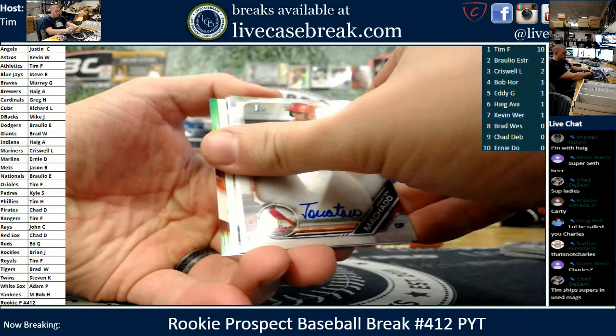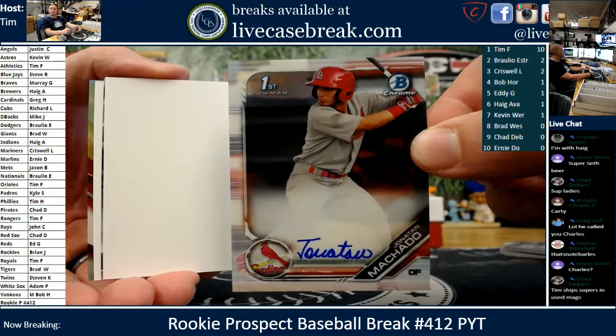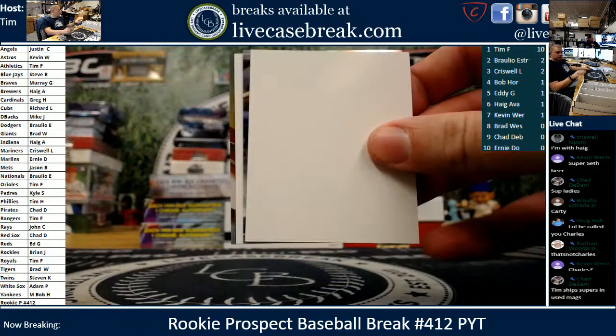Wow, that's something underneath. I think it's one of those Chrome Prime autos on the bottom. Machado for the St. Louis card. Greg H, second hit with the team. Jonathan Machado.